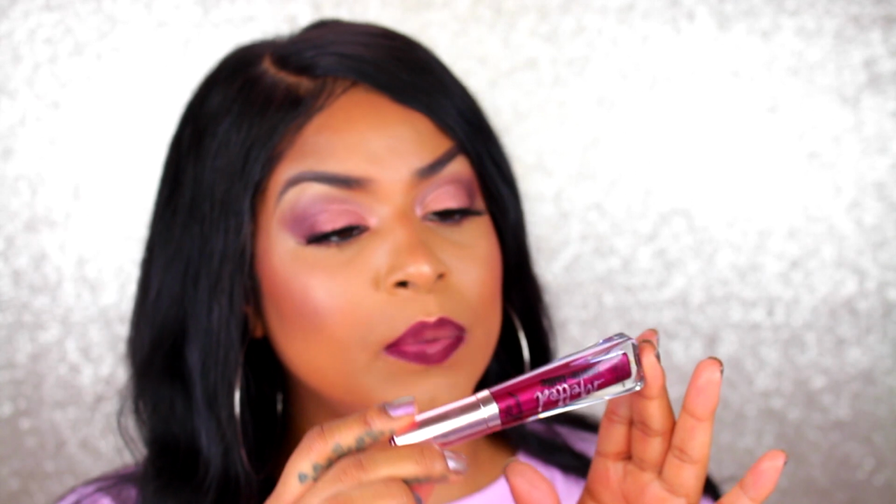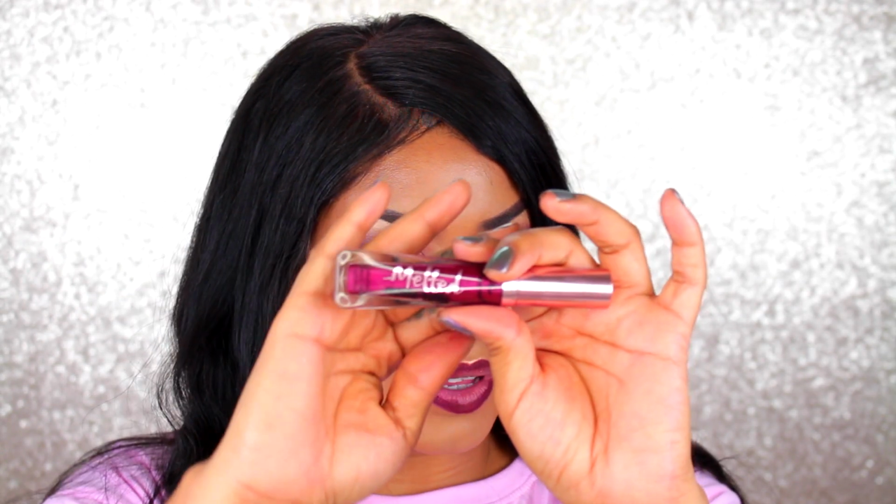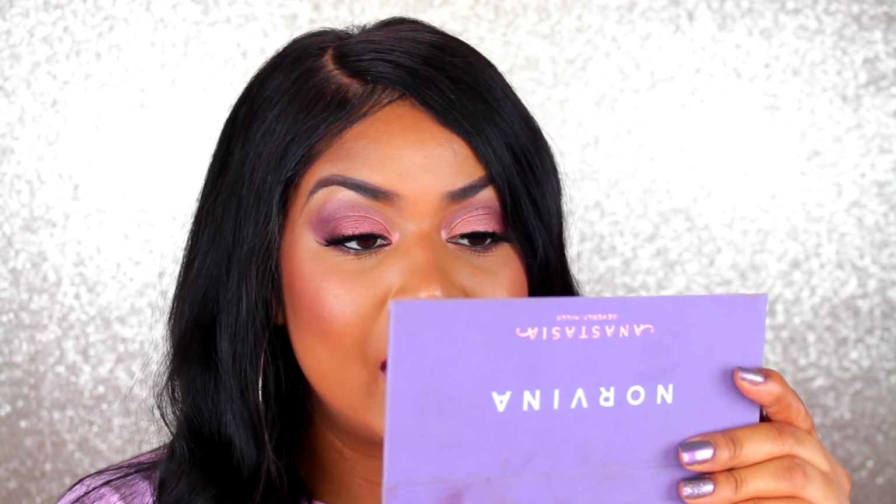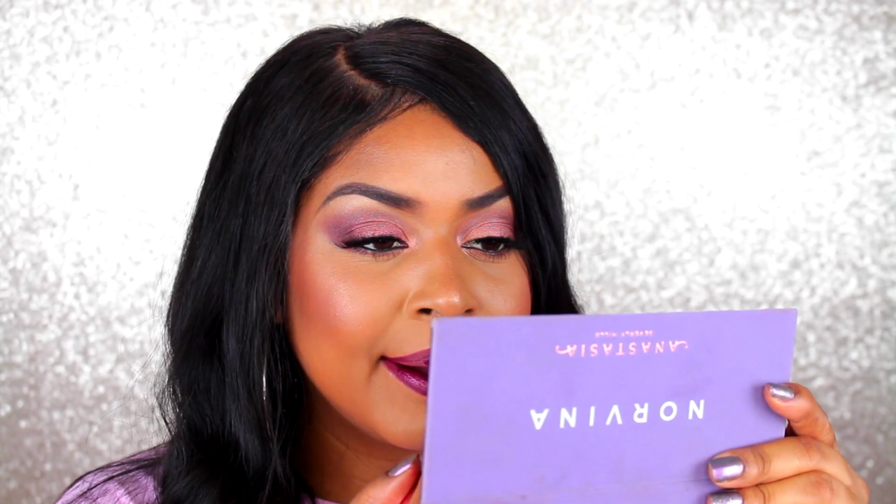So now I'm gonna go in with the Melted Metallic Liquid Lipstick. This is in the shade I Wanna Rock With You. So let's go ahead and apply this and see how it looks, and then if that looks good, then that'll complete the look, and if not, ugh. It goes so good with this lip liner. Oh yeah, I definitely like that.